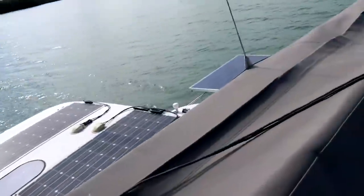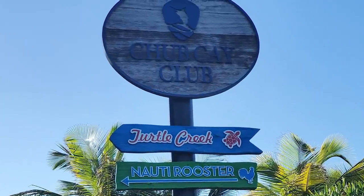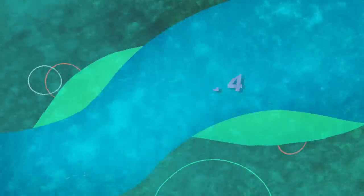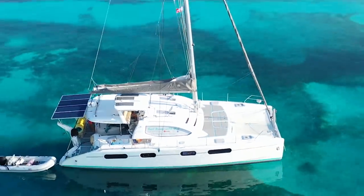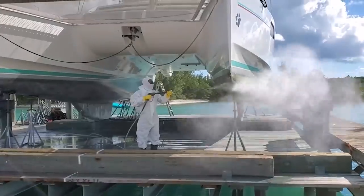And Space Between, we took a break from our charter life, took our COVID tests, and made a night crossing over to the Bahamas, clearing in at Chub Cay. This season on Sailing the Space Between, we take some time to ourselves to taste the cruising life and get her ship-shaped for our next charter season.